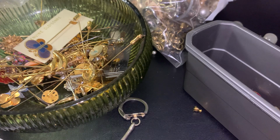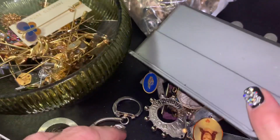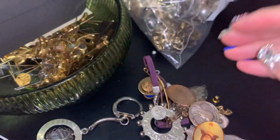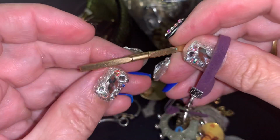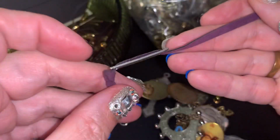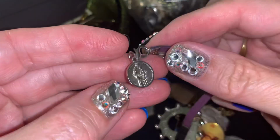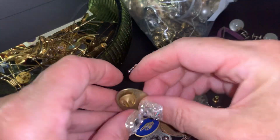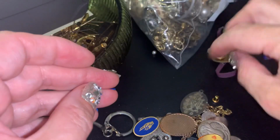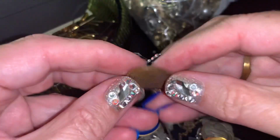Oh, these little tchotchke things. Oh my goodness, I didn't know I had more of this stuff. Remember I went through all the religious stuff? It's a men's thing. What is this? Faith. Oh, more religious stuff. Have plenty of these. One is a little gunked up.